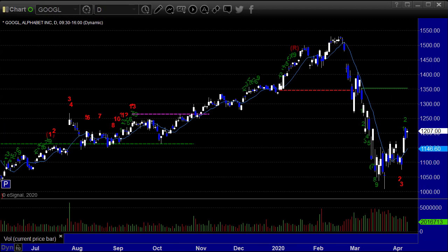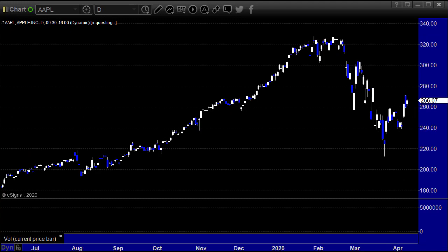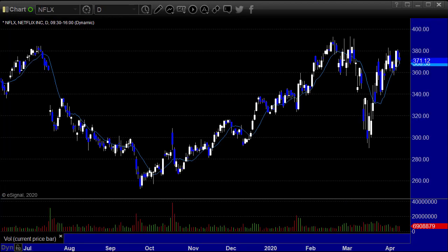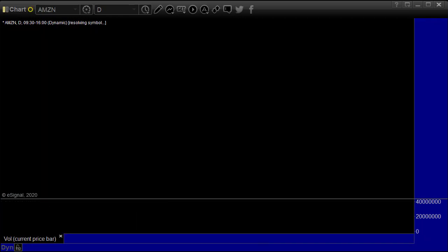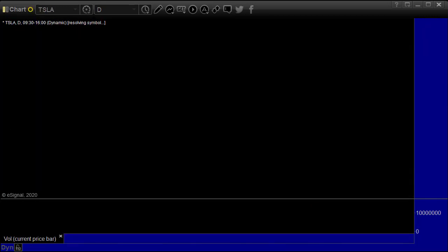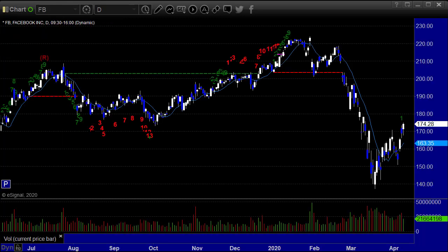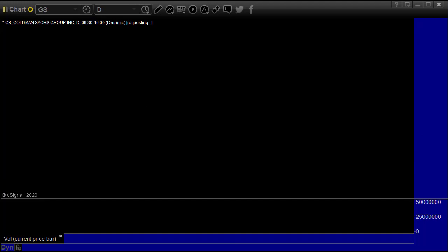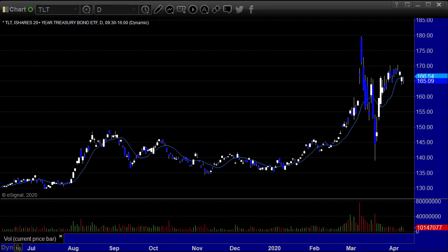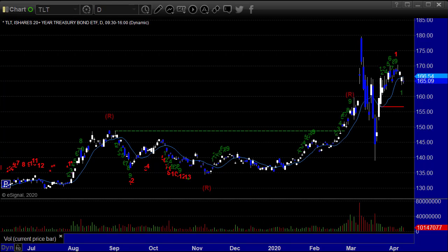You have swings, right? Google up 24.44. Apple up $6.64 as it tries to form its recovery. Netflix down a buck 16, but still holding up near the highs. Amazon up 31.40, breaking out. This thing is now within striking distance of the highs. Tesla up $3.39. Facebook up 5.45. Goldman Sachs at 10.94. TLT, the 20-year bond ETF, loses a buck 21. The Dow was up 779 points.